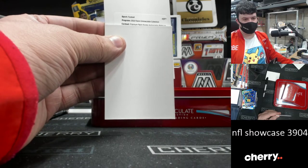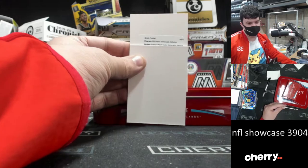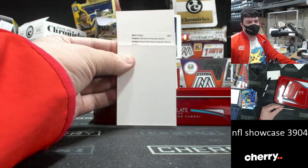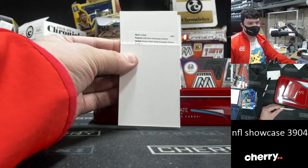RPA Platinum. One of one. You see it right there, Tabby. So it's not the shield, but it is a one of one. This is a one of one to finish off this break. Card 14. Toby, do you have any idea who it is? No, I don't. Neither do I.